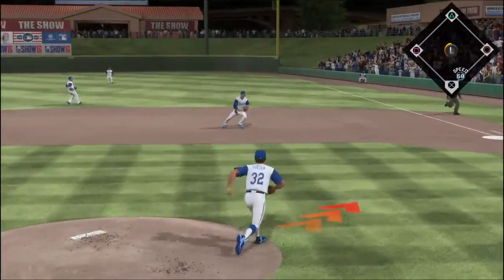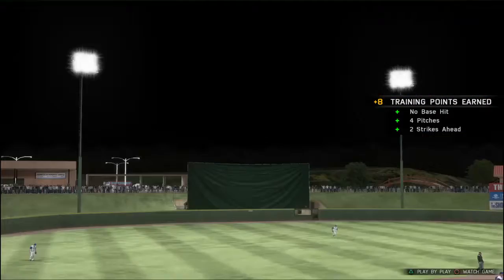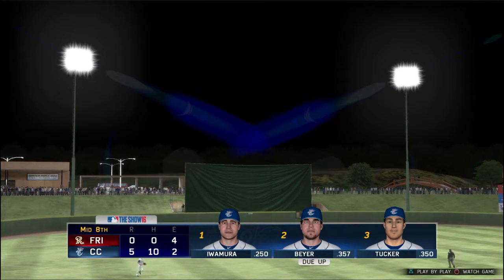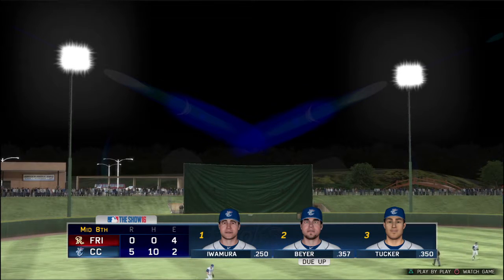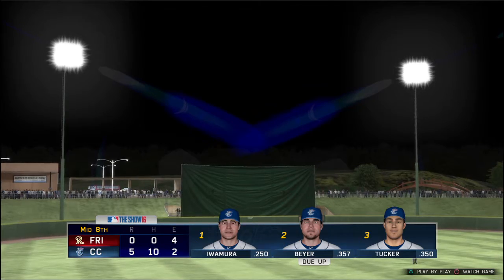On the ground to the right side. To his right, Mateo. He's out. And he'll step on the bag himself, and the inning is over. So he's through 8 innings now, and he'll sit to prepare for one last hurrah. Home half of the 8th straight ahead. The Hooks lead it 5-0.